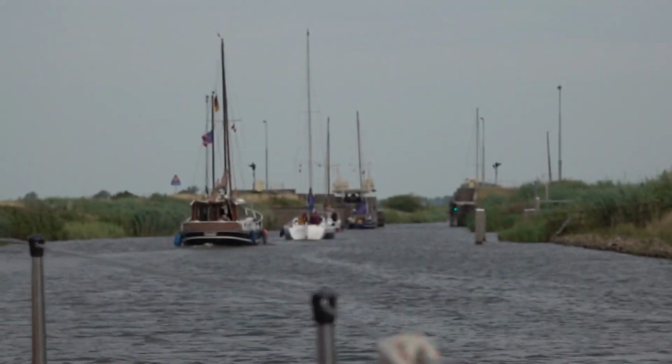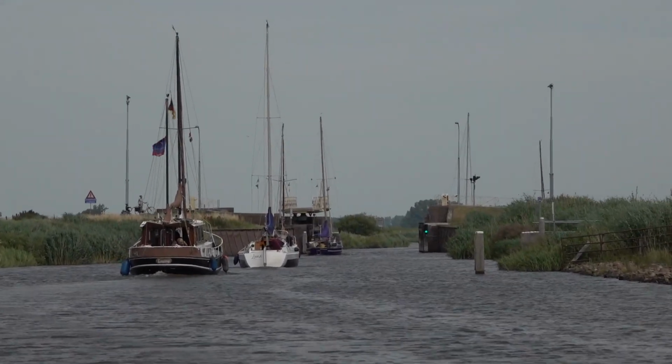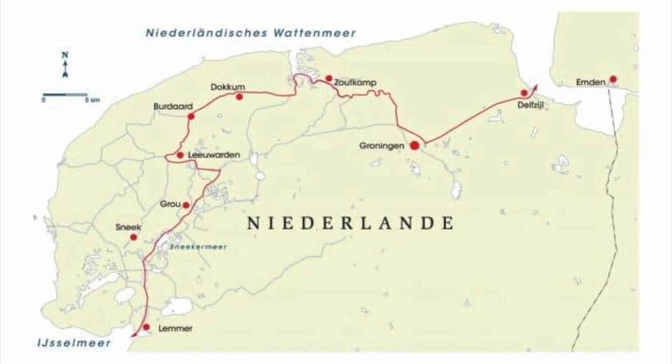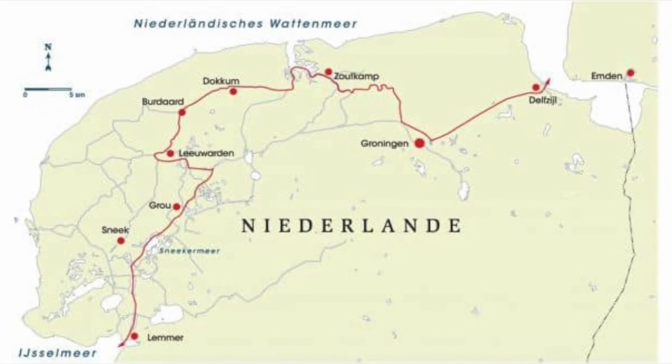After leaving Groningen, it was a pleasure having a look at Friesland's landscapes. We first went northwest, just after Zuidkamp, then took a turn west to go to Dokkum, and then to Burdard. We were never alone, as you will see.